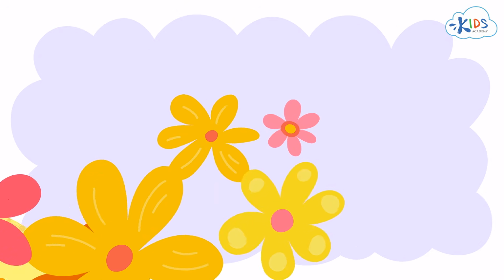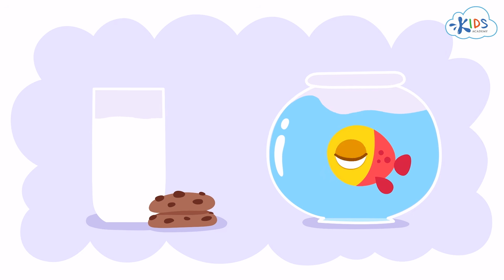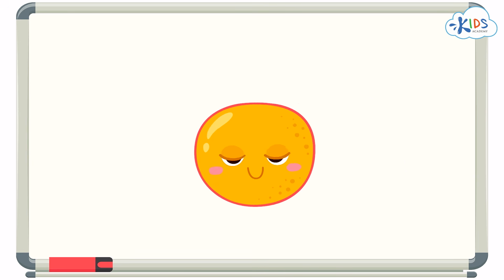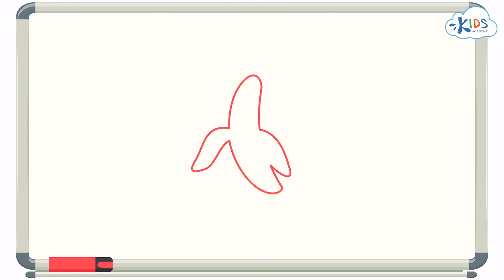Sometimes things just go together. It's like cookies and milk or a fish in the water. Today we're going to be matching objects that fit or go together. Sometimes we'll be able to use our eyes to tell if objects fit together. Look at this orange. It fits perfectly with this circle. These objects fit together. What about this object?